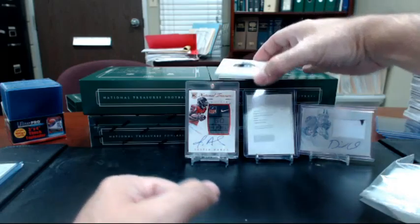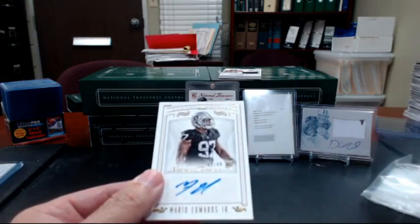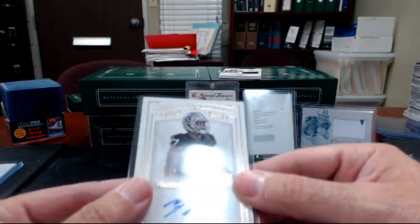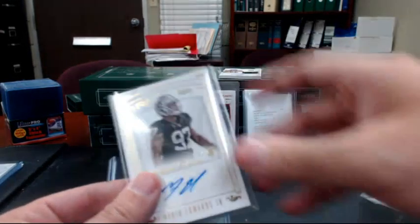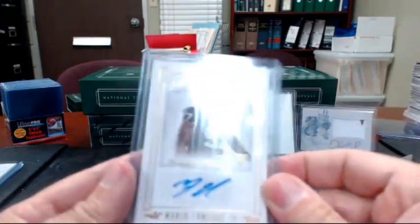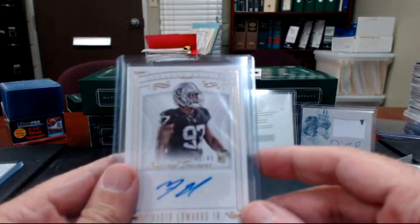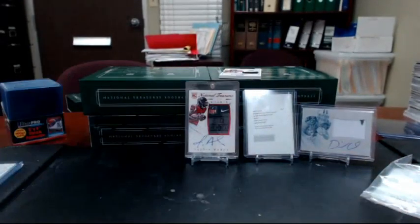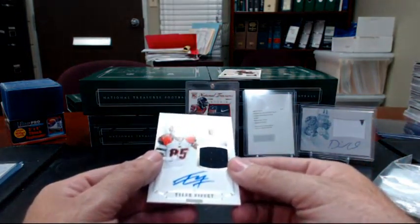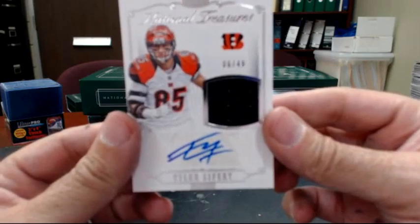Next hit. We've got Mario Edwards Jr., 2 of 49. That is Raiders. Next up, we've got for the Cincinnati Bengals, Tyler, It Hurts When I Fart, 6 of 49, patch autograph.